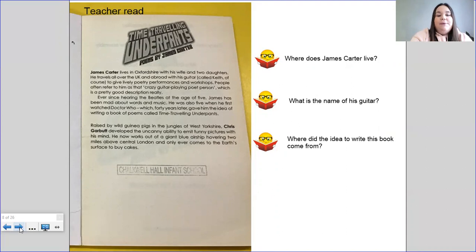Raised by wild guinea pigs in the jungles of West Yorkshire, Chris Garbett developed the uncanny ability to emit funny pictures with his mind. He now works out of a giant blue airship hovering 2 miles above central London and only ever comes to Earth's surface to buy cakes. Oh, I wonder who Chris Garbett is.